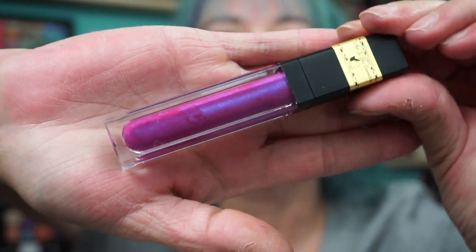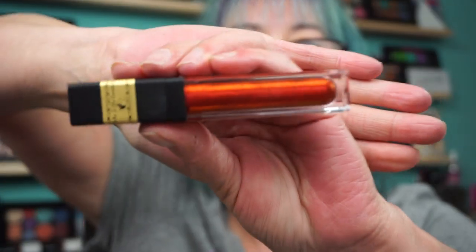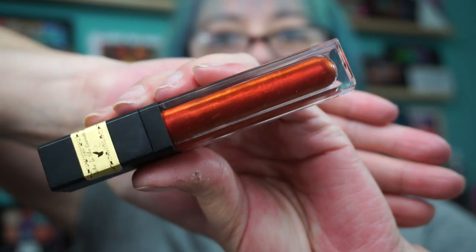This one here is Unicorn Kisses. It's kind of like one of those duos. See it with the purple and the blue? And these are very liquidy, so you don't freak out if you ever buy these and they separate. Like I said, liquid lipsticks, always give them a shake. And this one is called Poisoned Apple. It's kind of like a red-orange.